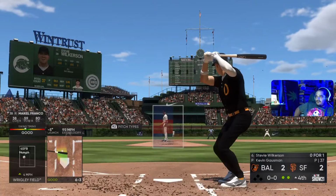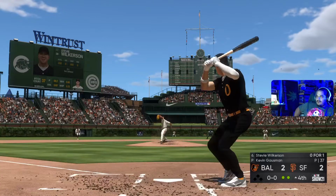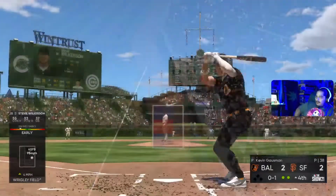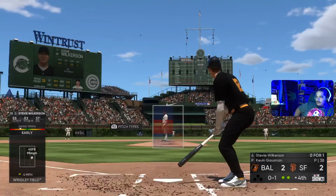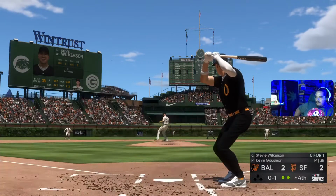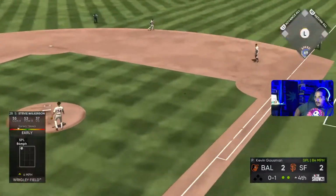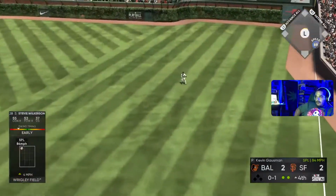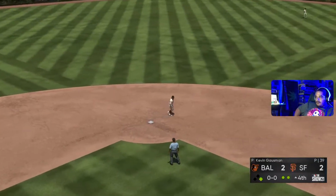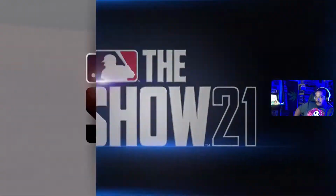So stepping in is number 12. He's 0 for 1 thus far. He's set. Here it comes. Down the first baseline. This gets foul. It's 0-1. This is pulled into right. And that is in there for a 2-out base knock. Some success with 2 away, and the top of the fourth is still alive.